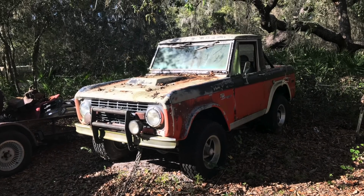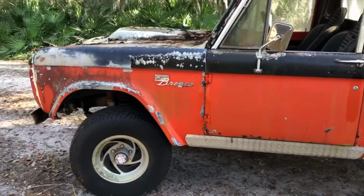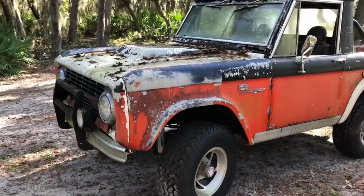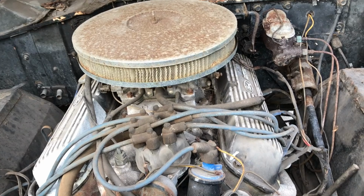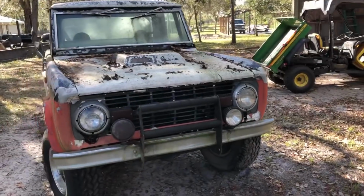Well, I'm sitting here inside of a 72 Bronco, and it took a little while, but I think we got the deal worked out. And we're getting ready to pull it out of the woods. It's been sitting here for, I don't know, 10 years or so. Before that it was in a barn, and then he sold that barn and put it out here in the woods. So the body's a little rough, but it is the 302 V8. It's got the fiberglass truck top on it, and it is a cool old truck.